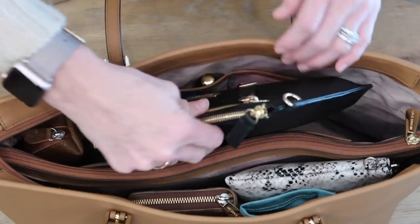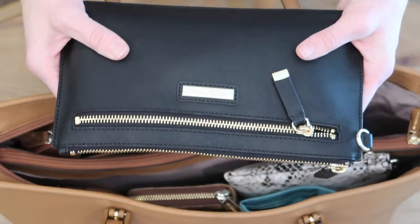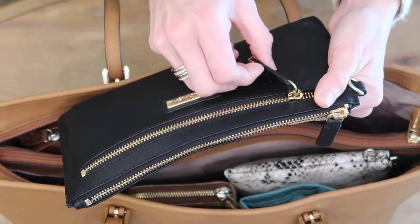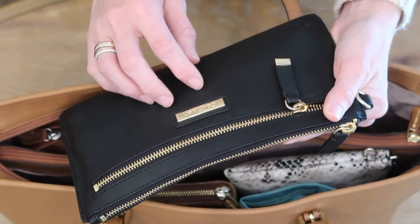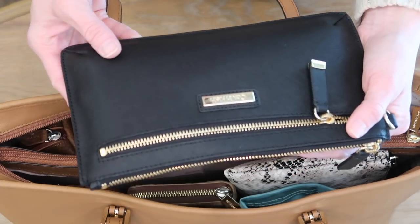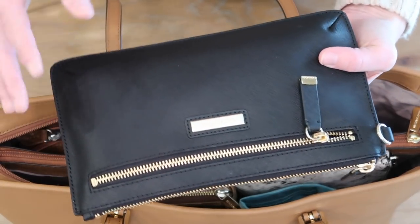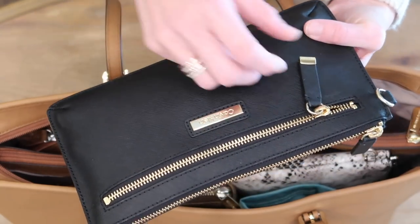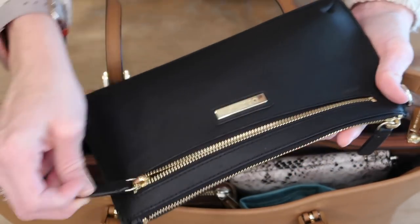So right here I have a Calvin Klein bag that I just purchased from TJ Maxx. I'm not going to link it down below because I have had this for quite some time, but if you've ever been in a TJ Maxx, you've seen that they have tons and tons of makeup bags, organizers, things like that. You're always able to find one.